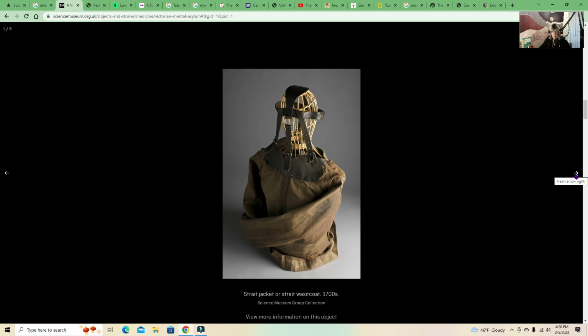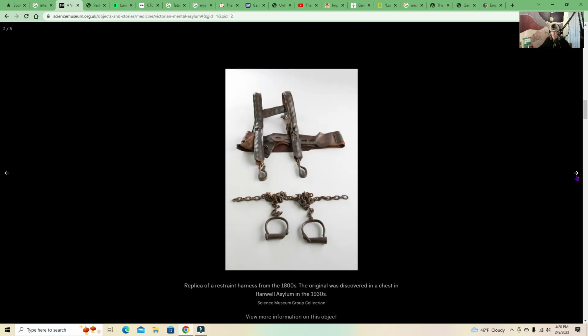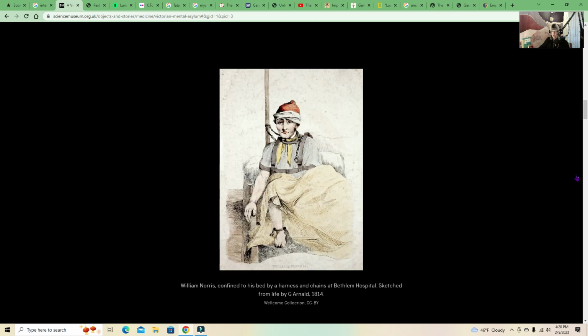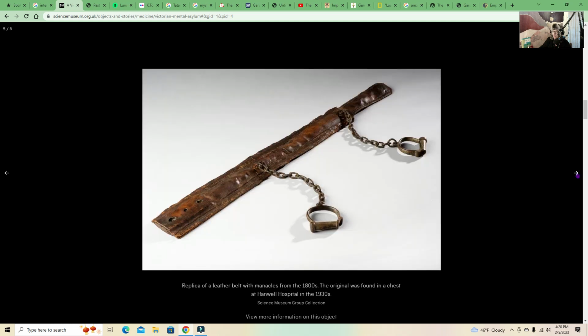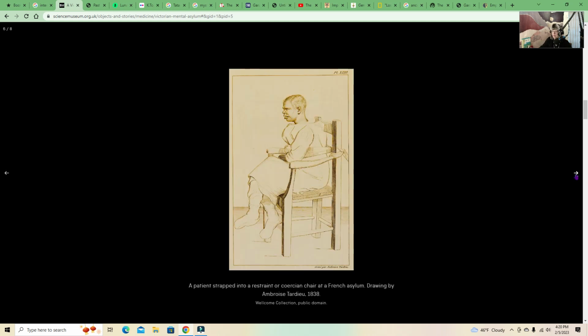So this is something that would have been used to restrain a patient so that they did not hurt themselves or other people. These are other restraints. Here is a picture of someone who's restrained to a pole. This is William Norris. Poor William. And this gentleman is tied to a chair. He looks like he could also be tied across the chest, but he's not, so he must be having an okay day today. Replica of a leather belt with manacles. You put your hands in there, kind of like handcuffs.